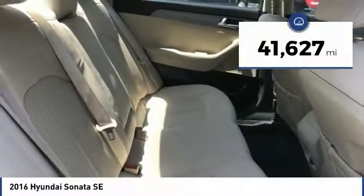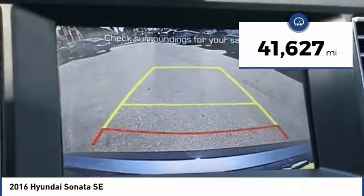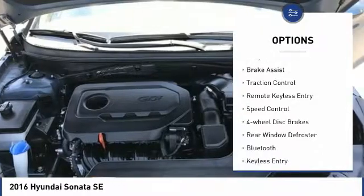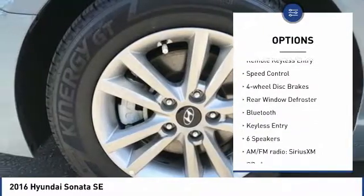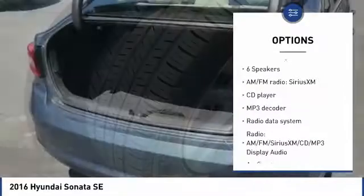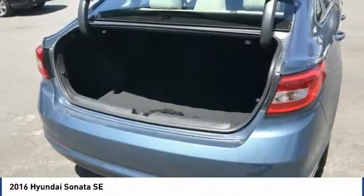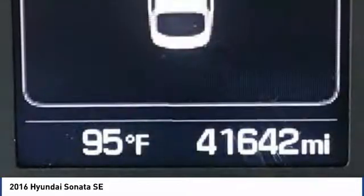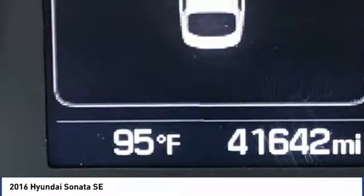This vehicle has less than 45,000 miles. Here are some of this vehicle's great options: electronic stability control, alloy wheels, brake assist, traction control, remote keyless entry, speed control, four-wheel disc brakes, rear window defroster, Bluetooth, keyless entry. This beauty will make even your house keys jealous. Drive it today.